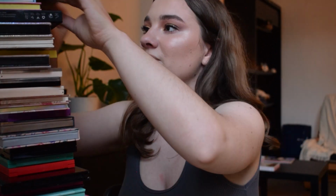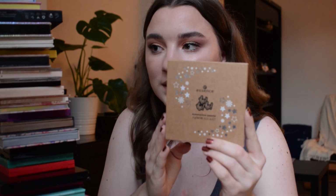So Soft Glam by ABH. Keeping, obviously. Classic. Riviera by Anastasia Beverly Hills. I'm not sure yet. So I'm gonna put it in the I'm not sure yet. Subculture, ABH, keeping, obviously. I love that palette. The Essence High palette, keeping, because I really like it. It surprised me. Beauty Bay Pastels palette, keeping.